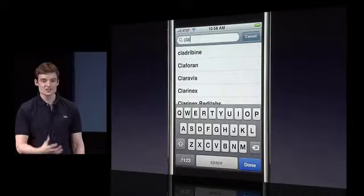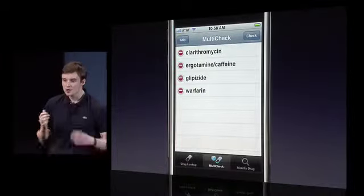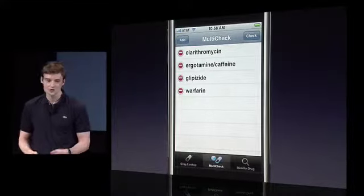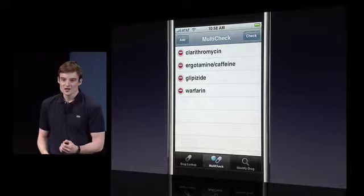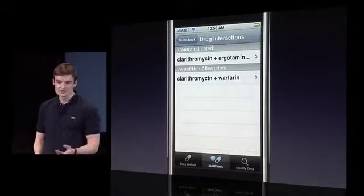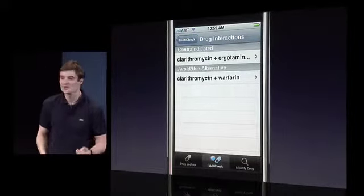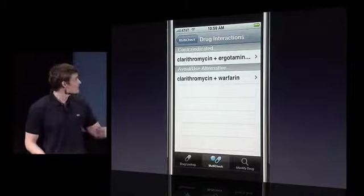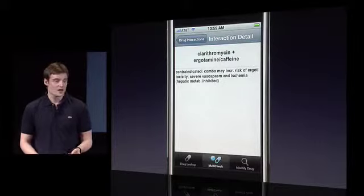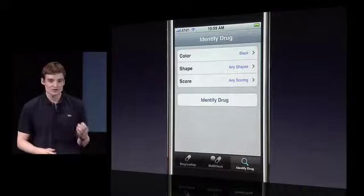The physician can then enter the drug name that they want to add, tap on it, and the drug list goes away. And all that animation is handled for us by the SDK. We didn't have to write a single extra line of code to do that, but it does look cool. So tapping on Check, you can then go through to the interaction results view, and you see a list of the interactions associated with these medications grouped by the severity of the interaction. If you'd like more detail, you can tap on an interaction pairing, and that brings you through to the interaction detail view.